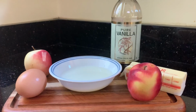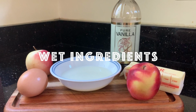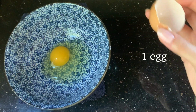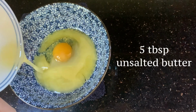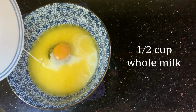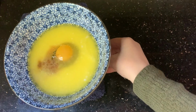We are going to start on the cake by mixing the wet ingredients. First, we are going to crack an egg. Next, we will add in the melted butter and the milk, and finally the vanilla extract. Then we will mix.